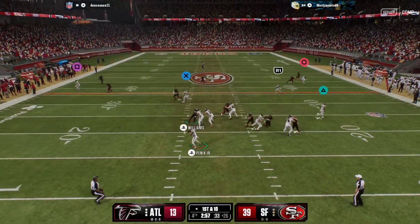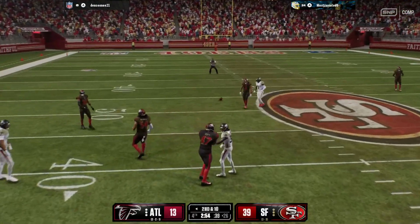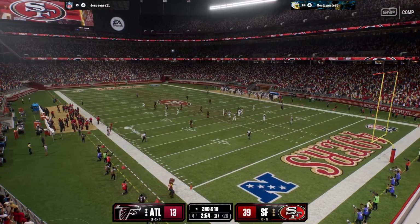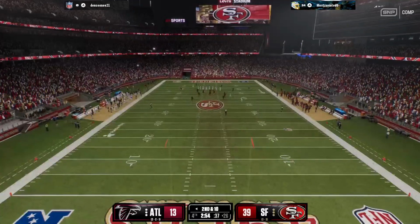Plant. It's Penix. That ball flutters to the ground. It's incomplete. Fortunate there wasn't a defender right there in the area. Could have been a turnover. Instead, it brings up second down.